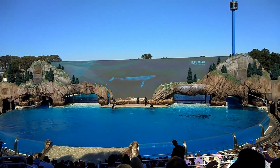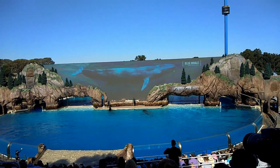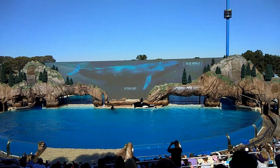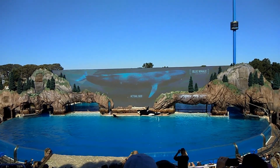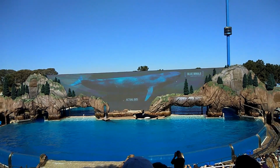Now, because killer whales live in every ocean, it is no surprise they eat all types of prey, including other whales like the blue whale on the screen. This whale is 5 times longer and 50 times heavier than our killer whales. So how is a whale the size of an orca able to hunt a whale that size in the ocean? Well, it's possible because killer whales are the ultimate team players.